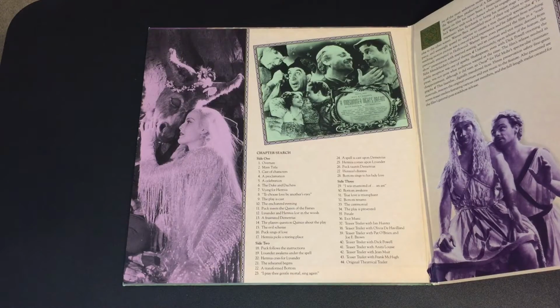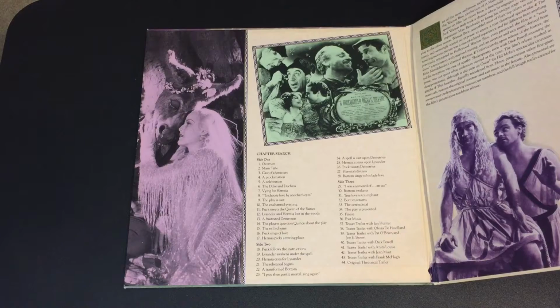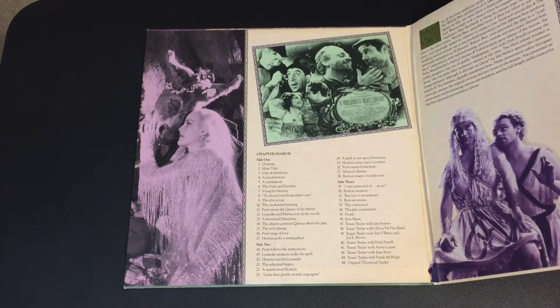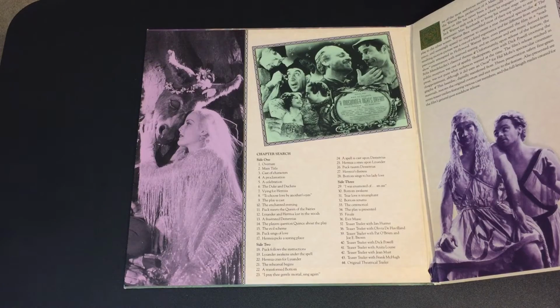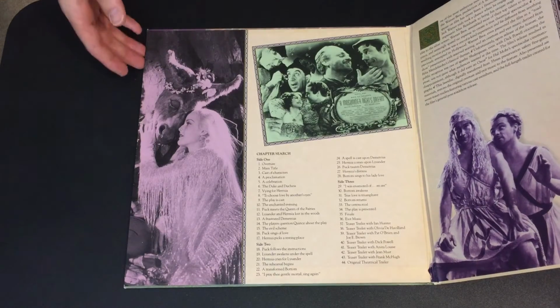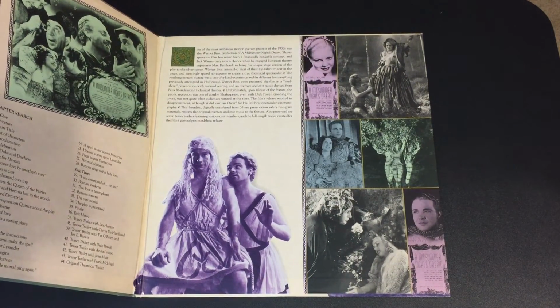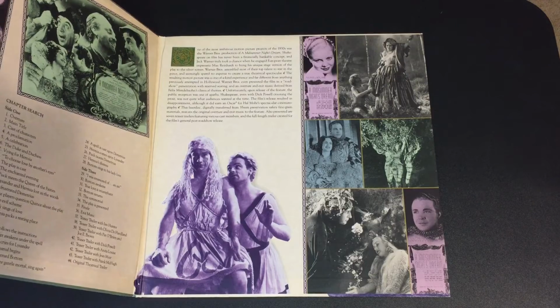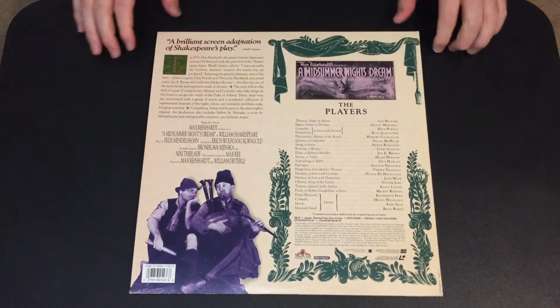It does include the original trailer and then a number of other teaser trailers. Each one basically featured a various star that was in the film that was part of the ad campaign materials. So it's pretty cool. They managed to find all of those and put them on here. And then you get a nice little liner note paragraph here. So again, a cut above the usual standard MGM UA jacket, and the rear also looks really nice.